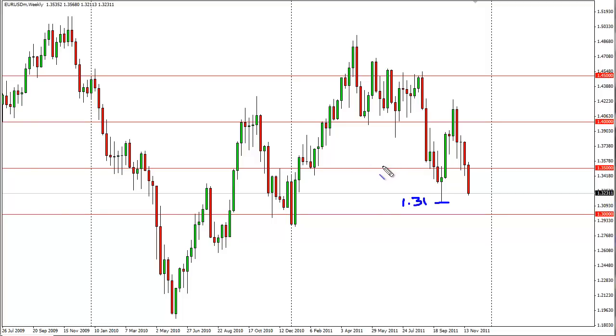basically for most of 2011, since the spring. You can see that there had been a little bit of a downward channel. It was pretty sloppy and pretty nasty, but when you really weigh the balance of the entirety of all of the moves, it's basically been a slow grind down.